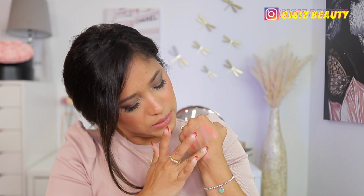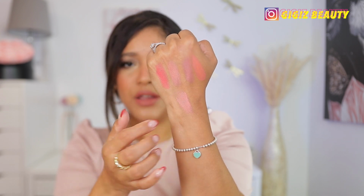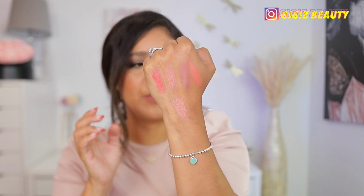Then we have this one by LYS in the shade Kindness, and I thought it may be similar to this, but this one is a little bit more bright. But on your cheeks, they're very, very similar, to be honest. I remember Kindness being, you know, something very subtle on me, but buildable as well. And remember, LYS is super affordable and it's also a clean brand. So I really like their blushes.